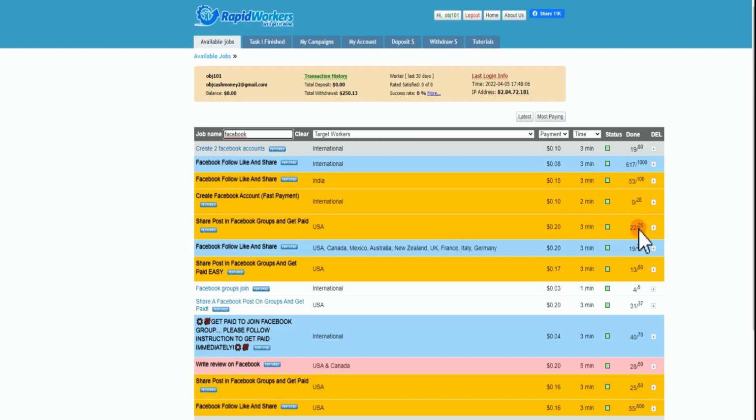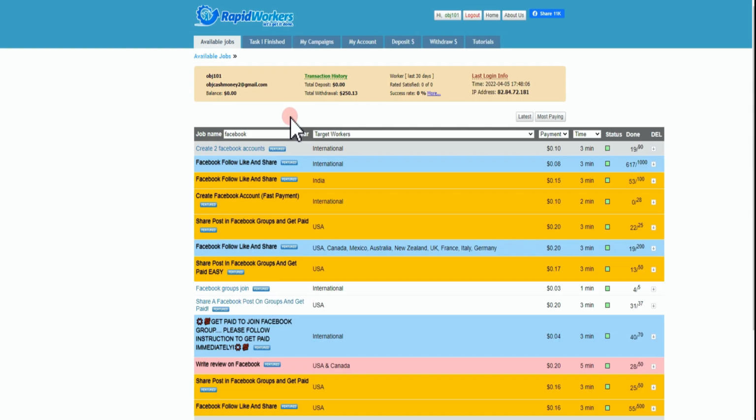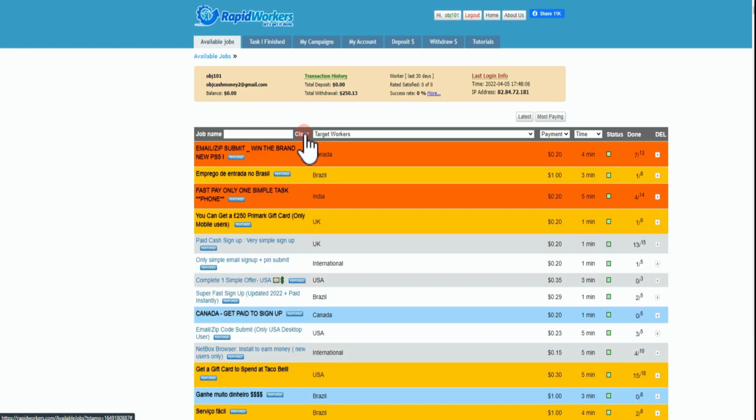Like this very one that has been carried out 22 times out of 25, I would advise you to stay away from this. Like this one over here that is 19 to 200 is very good. It means out of the 200 tasks to be carried out, 19 of it have been done. That means there's still 100 plus jobs to be done by 100 people like you. Maybe you want to search for another particular job, just hit this button right here and set clear. Everything is going to return to normal again.